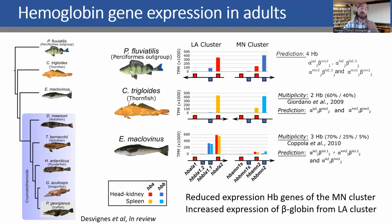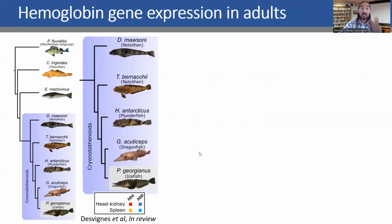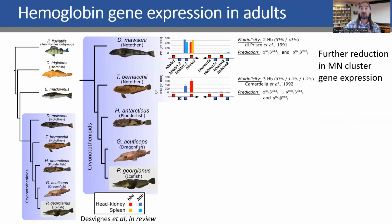Now, when we look at Eleginops maclovinus, which is the species closest to Antarctic notothenioids, we see that there's a dramatic reduction in expression of the MN cluster genes, and at the same time, an increase in expression in the beta-globin gene of the LA cluster. In Antarctic species, like in the toothfish and Trematomus pennellii, we see that there's a further reduction in the expression of the MN cluster genes, which is consistent with their multiplicity that is dominated by one isoform.